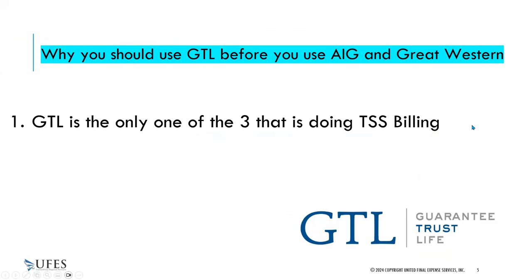But very important, guys, those of you on the platform, at the end of the day, AIG and Great Western do not do true Social Security billing. Great Western doesn't even do Social Security billing. So honestly, if you can sell GTL over AIG, do it. If you can sell AIG over Great Western, do it. Great Western, they're not even taking the debit cards anymore. They're losing value by the minute. They're going backwards until, you know, and here's what I would say. That can all change if Great Western adds true Social Security billing, right? Boom, all of a sudden now they're a player. They're a player for the whole market, not just for guaranteed issue. GTL is the only one of the three that is doing true Social Security billing.